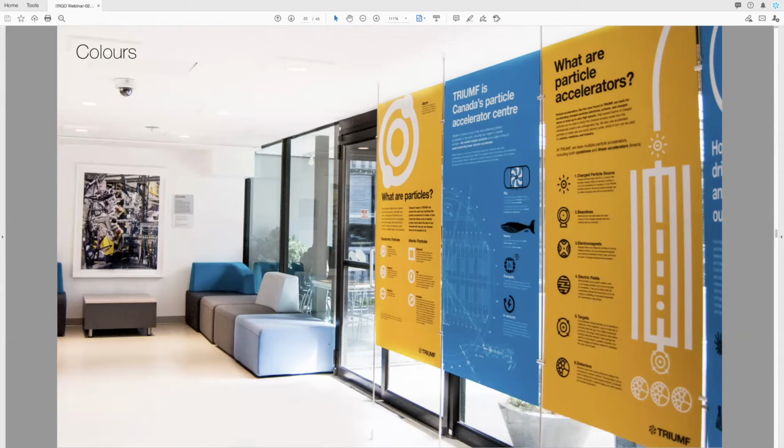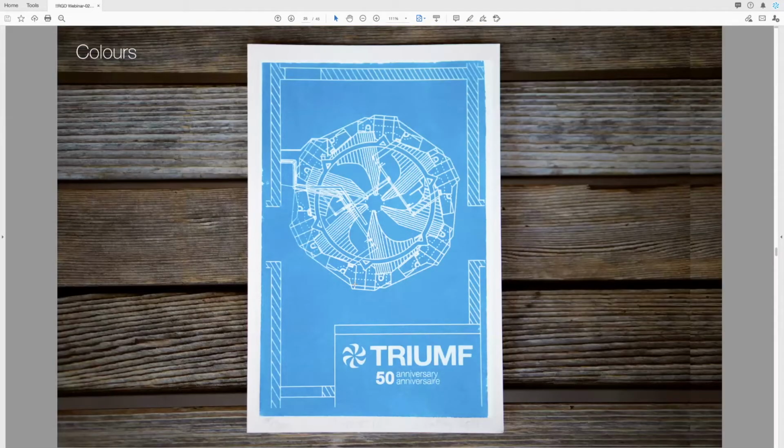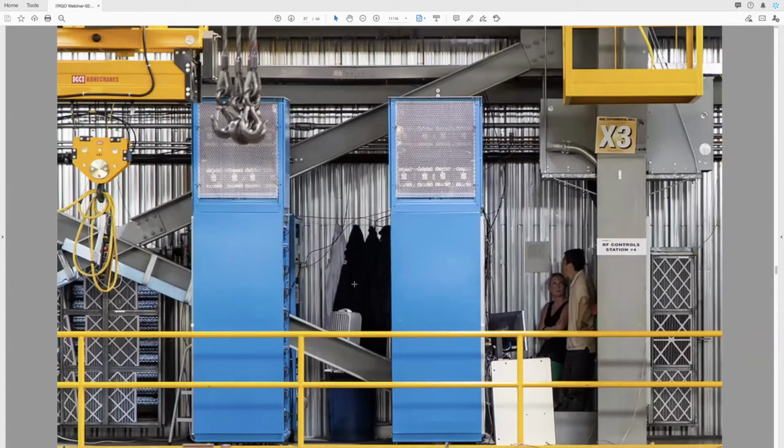So when we chose colors, pure cyan was an obvious one, because it was a clear reference to blueprints and cyanotypes, the predecessor of photography. So we actually did original cyanotypes in celebration of Triumph's legacy. And the secondary color, yellow, is only secondary because it couldn't be the primary, as it's really the most abundant color across the lab due to the concrete shielding that protects from radiation of the cyclotron. So this is how the intersection between cyan and yellow has looked throughout the years and how it looks nowadays. So the presentation of these colors was quite fitting.